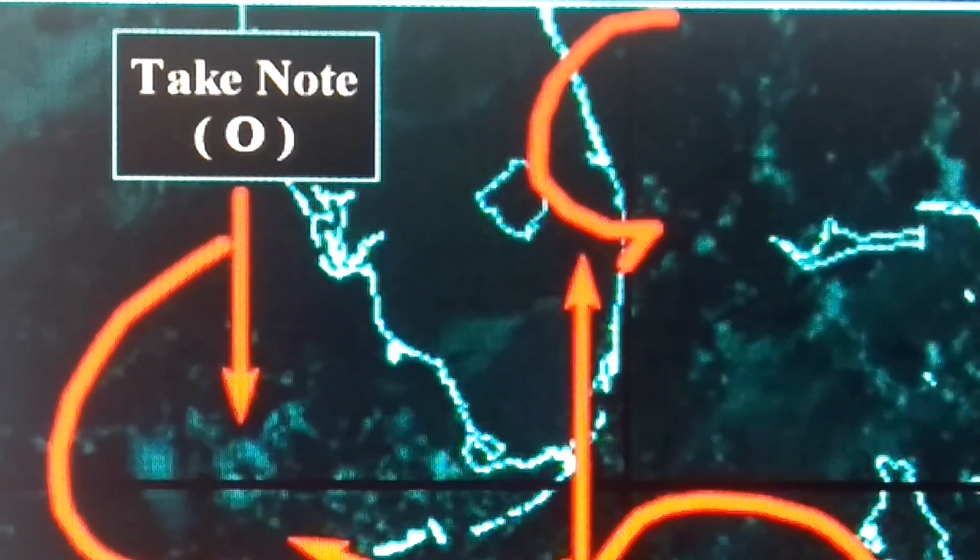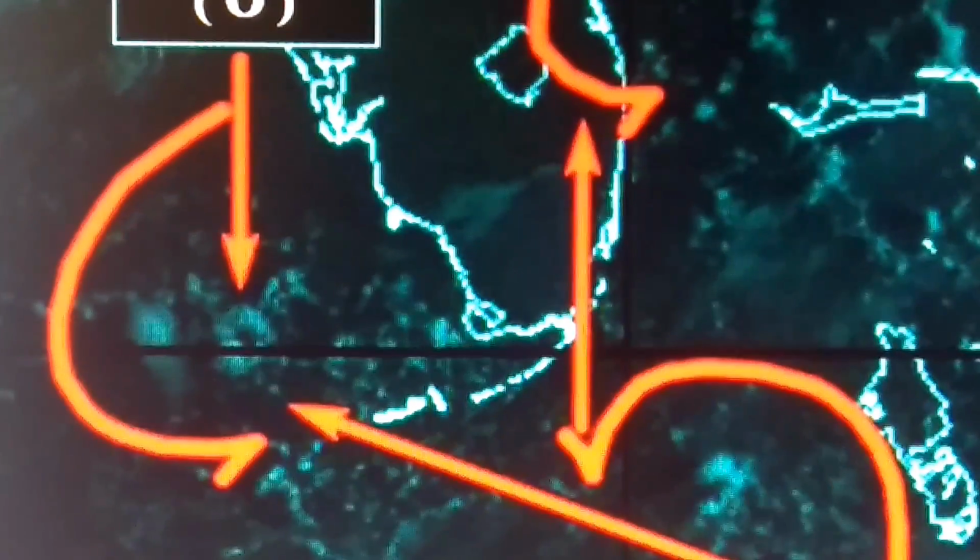But I want to just show you, these are the things that we look for when we're trying to figure out where a storm goes. And there are certain things that give us clues that may not make sense to you, but it makes sense to me, and that's all that matters to me. That's why we put in that image, take note, and we put an O in parentheses, because that's where we thought it was going to go.